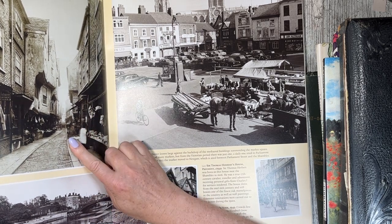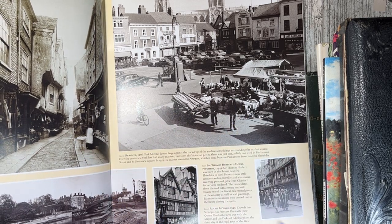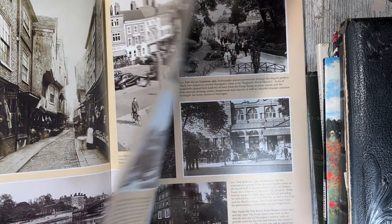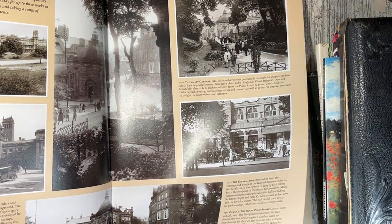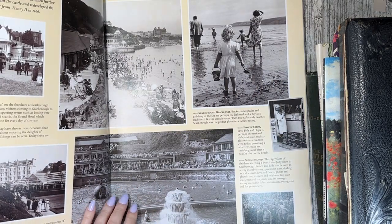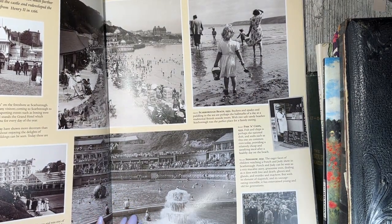Oh, and this is York. This is lovely. My son, I say my youngest, lived in York. Ed works in York. So I know York very, very well. Back to Harrogate. Been there loads. Loads and loads and loads. Scarborough. So always likes a day trip to Scarborough.